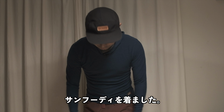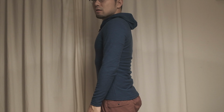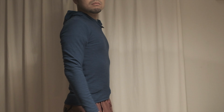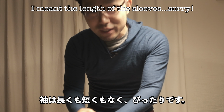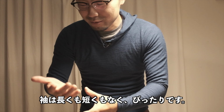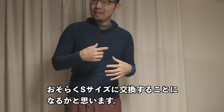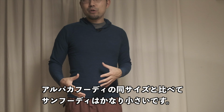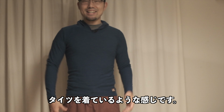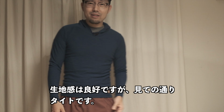Now I'm wearing the hoodie and yeah. Please look at it. To be honest, I think it is a bit too tight. The length of the hem is not too long, not too short, just right. Perhaps I will exchange it for the women's small size. The Sun Hoodie's sizing is significantly smaller than the Alpaca Hoodie's women's XS. It's like tights. The feeling itself is pretty nice, but obviously it's tight.